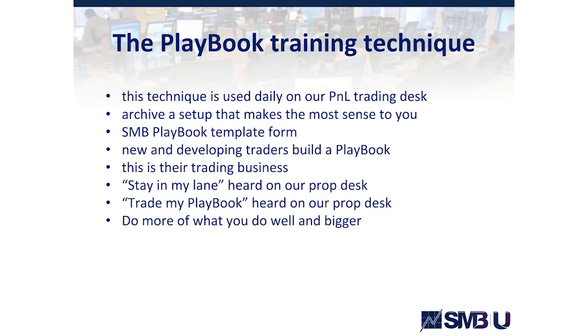You'll hear on our desk, after guys have built the playbook, comments like, particularly from the better traders, I want to just stay in my lane. I want to trade my playbook. And so when you're a developing trader and when you're an experienced trader, you're archiving these really A+ setups that you're seeing during the day that make the most sense to you, that you like the best, and you're putting them into your playbook. It's a playbook that actually sits on your trading desk. This is your trading business.